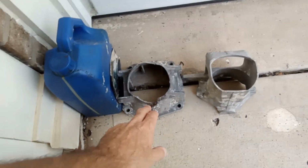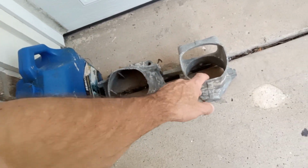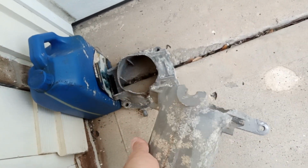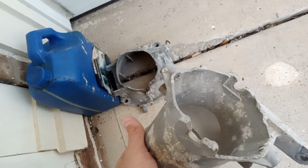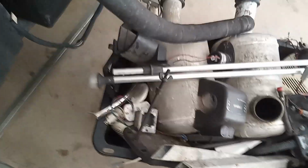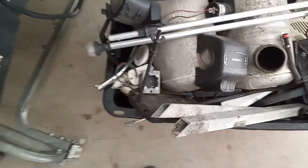Both of the jet pumps were damaged on this boat, so this piece is busted on this back side here, so it's unusable. The ladder's trash. And then here's all the box parts. So basically I pulled off everything that I could. I've got one good grab handle. I think it's back on the port side. All the motor mounts.